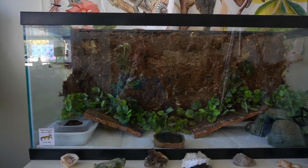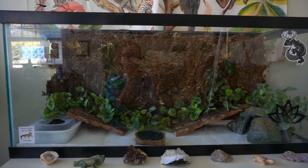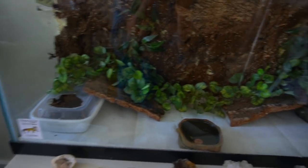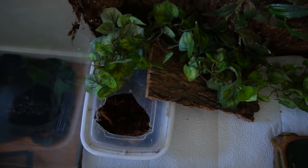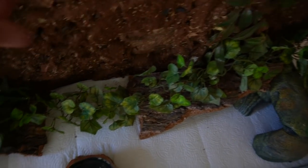And Kiwi's enclosure is done. It wasn't really anything too fantastic. I pretty much just put everything else back in there, and there's way more space. I kind of want to put something in this middle section because it looks kind of empty. But on the left here, that is the humid hive. Then there's just a little cork bark thing to climb up on. There's a foliage that runs through the enclosure.